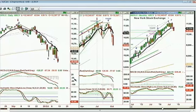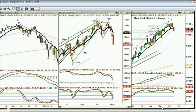The NYA, yep, that's getting close to some kind of support on the left side. Most important thing is, how does it handle 10,270, the left side double bottom, the week of the 11th of April and 18th of April.